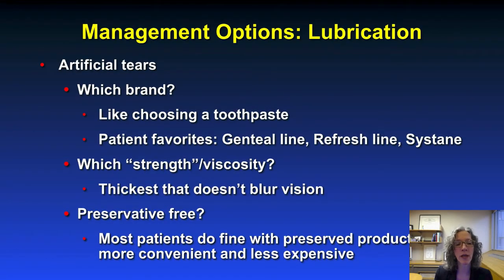So in terms of increased lubrication, patients often have a lot of questions about what lubrication to use, specifically what brand. I tell them that it really is like choosing a toothpaste, that they need to sample several and find what they like the most. That is a combination of viscosity and duration. Patient favorites tend to be the Genteel line, the Refresh line, and Sustain. When patients ask which strength or viscosity, I tell them whatever is the thickest drop or gel that doesn't blur their vision. And when patients ask if it should be preservative-free, I indicate that really most patients do fine with the preserved product, and it tends to be more convenient and less expensive. So it's the rare patient who requires preservative-free tears.